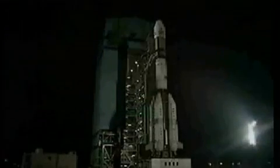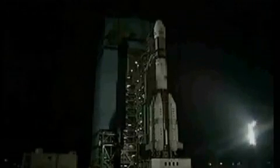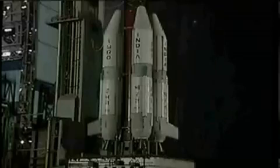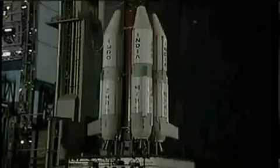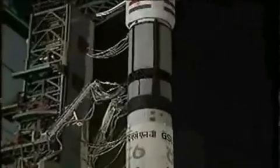GSLV is a three-stage vehicle. It is 49 meters tall and weighs 401 tons at liftoff. The first stage consists of a solid propellant booster, one of the biggest of its kind in the world, as the core, with four liquid strap-ons around it. While the second stage is a liquid stage, the third stage is a cryogenic stage using liquid hydrogen and liquid oxygen as propellants.